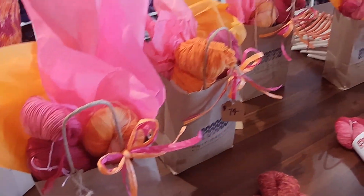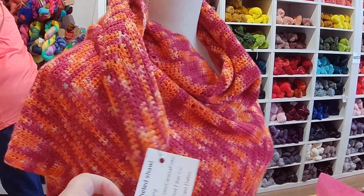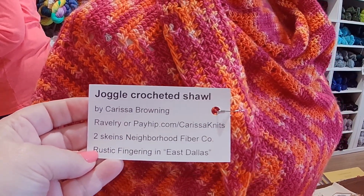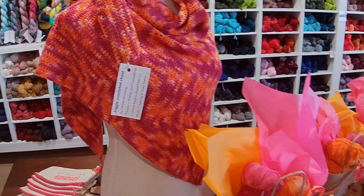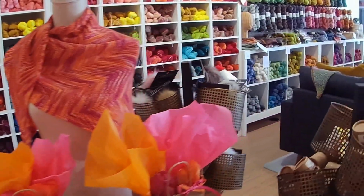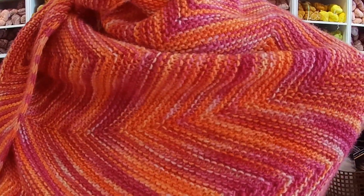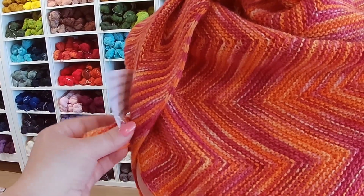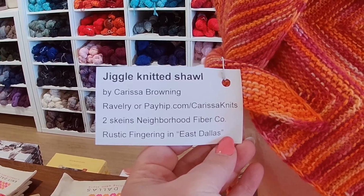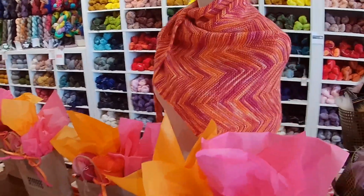And they have those baskets there, which include these patterns that have been created for them. I think it's the Joggle and Jiggle by Carissa Browning. One is a crochet pattern, the other one is a knit pattern. Carissa is local to the DFW area, and I just watched her, she did a yarn cruise, which was amazing to see.